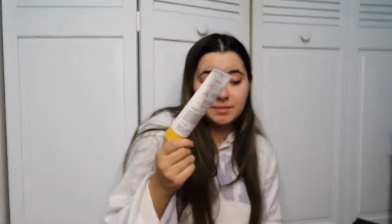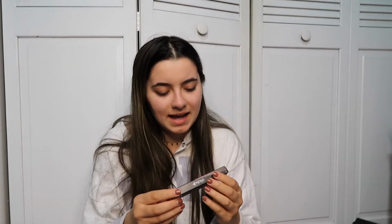Okay. Next is this instant repair yogurt hair mask, which I'm excited to try. My hair is very ill right now. I should be getting it dyed within the next couple of days. We'll see how the whole coronavirus thing goes, if my appointment will get canceled. I don't feel like it will. It has yogurt, so I'm excited to try this. I love hair masks.